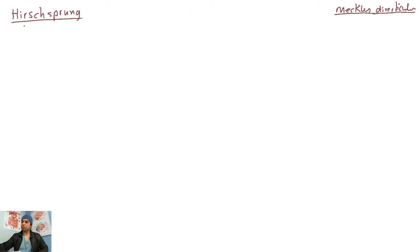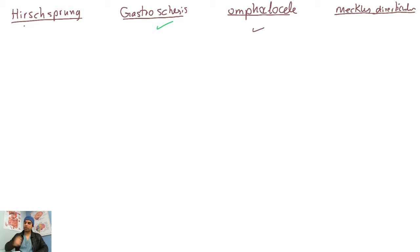Now let's come to two of the most common congenital diseases of the GI tract in terms of the exam, not in terms of population. On Step 1, you will see these two for sure, so we will spend a little more time on them. All four of them are congenital defects. We're done with the first two.